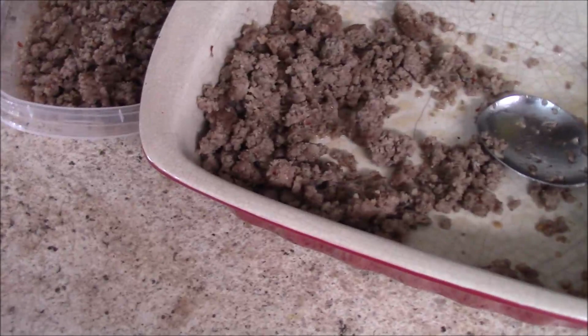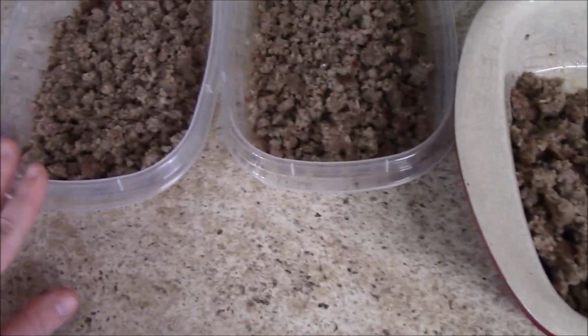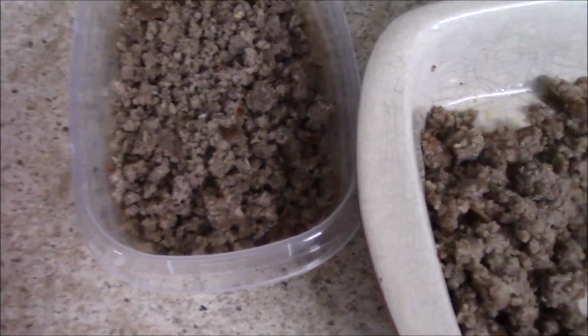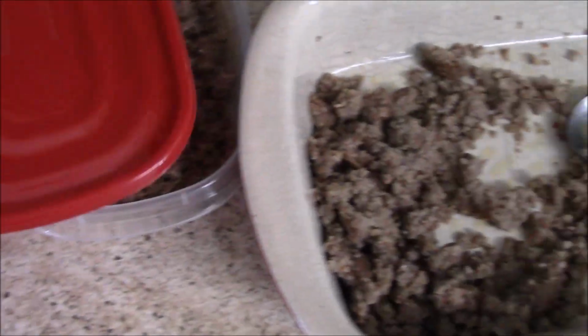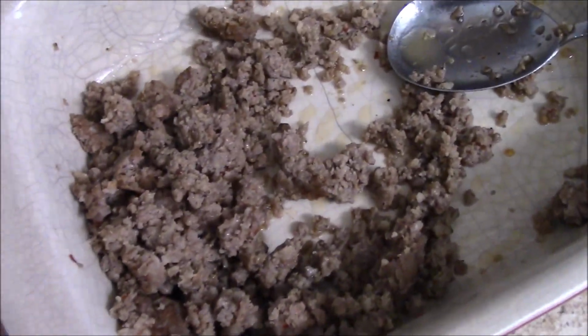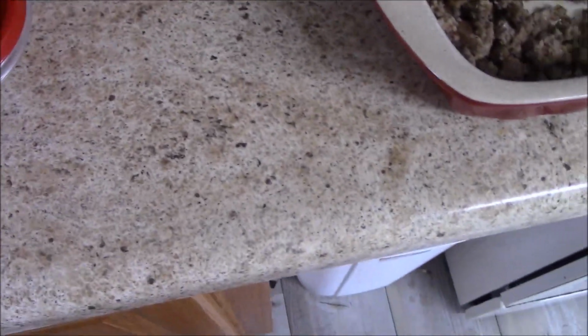Okay, I'm back because I wanted to show what I'm going to do with the rest of this sausage. So I have 2 containers here that I portioned out about as much as I think we would need for egg roll in a bowl. I could easily add a little bit more, but I'm going to try to get as much as I can out of this pork, out of this meat. So I have 2 containers here for egg roll in a bowl. And I'll just put these in the freezer.